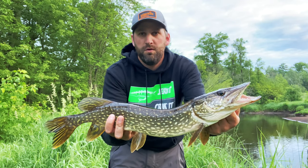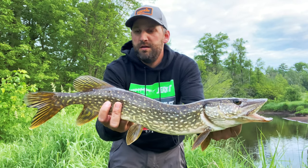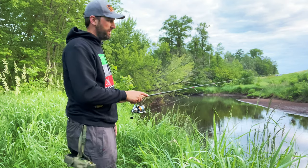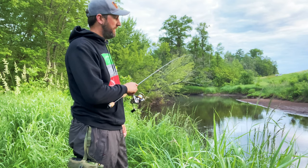So I got a few more casts to make here. Who knows what else we might catch in this spot, but I'm gonna let this guy go. It's a nice little eater pike, and hopefully we can get some more fish here. I've got my Thermacell with me today, because if I didn't, the bugs would be absolutely horrendous. I mean, it would be pretty much unfishable right here.